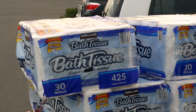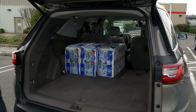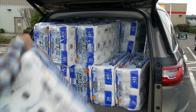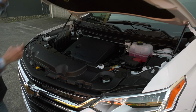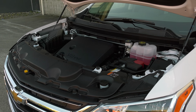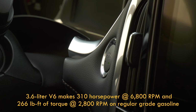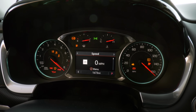When it comes to cubic feet, Traverse is the cargo champ in this class, but funny thing, in the real world, the Volkswagen Atlas takes on the same 20 packs of the 2-ply, just like the Chevy. Remember, there's one under the load floor, which, by the way, is a reasonable height. Chevy says the powertrain for 2022 models will remain the same as this 2020. All Traverses roam the burbs with a naturally aspirated 3.6-liter V6 that puts out 310 horsepower and 266 pound-feet of torque on regular-grade gasoline.